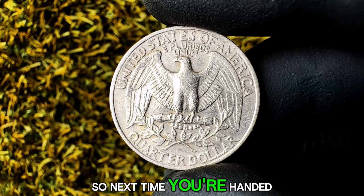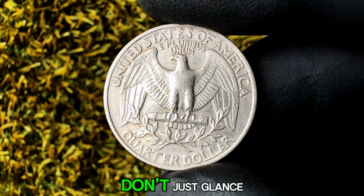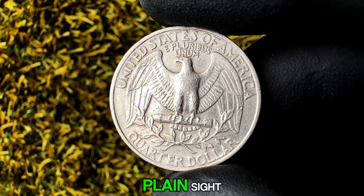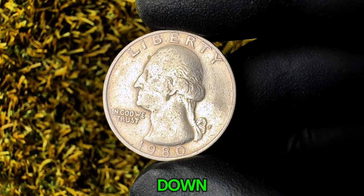So next time you're handed change, or you crack open that old drawer full of coins, don't just glance. Look closely, because hiding in plain sight could be a 1980 Washington quarter that turns your life upside down.